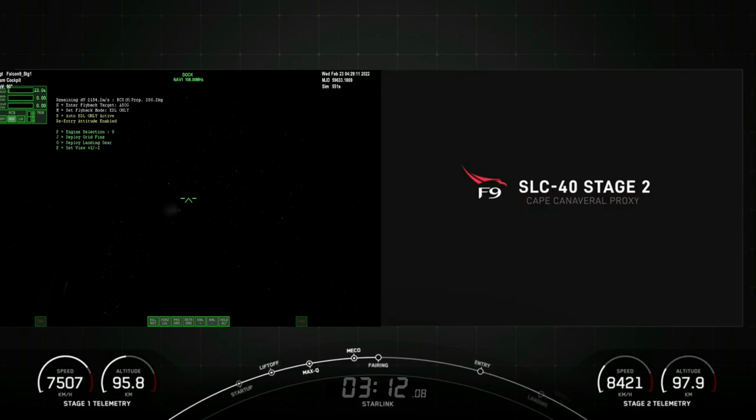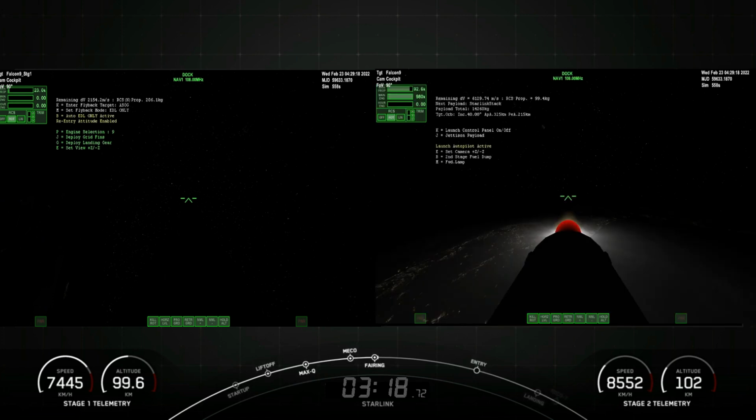Fairing separation confirmed. Both of the fairing halves that supported today's mission are flying for the second time, and we'll be attempting to recover both fairing halves using our recovery vessel, Bob.